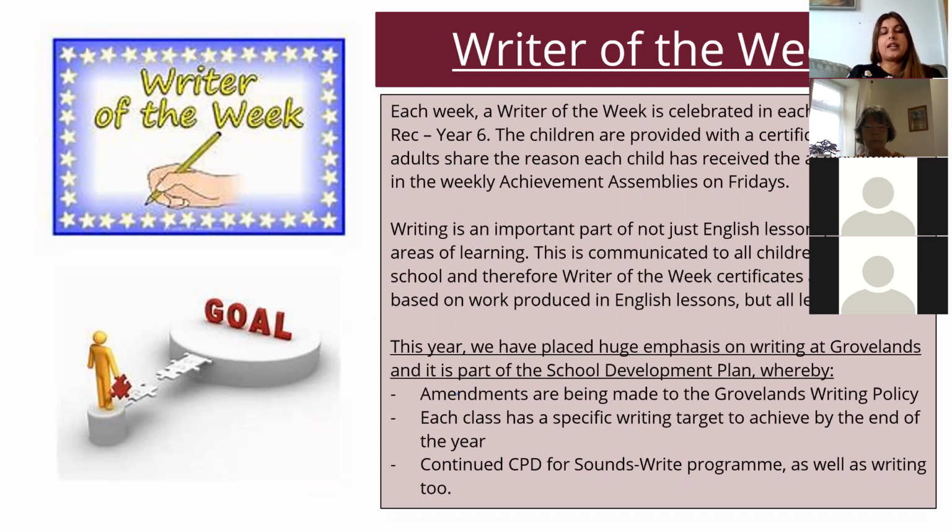Now, it's really important, and we communicate this across the school, that it's not just English that we're looking at. We're looking at writing across the curriculum. And that is really important because for some of our children, there's that notion that I'm going to work on my writing target in English, but actually to understand that their writing target is throughout the curriculum. So we make sure that we're looking across the curriculum and celebrating those writers.